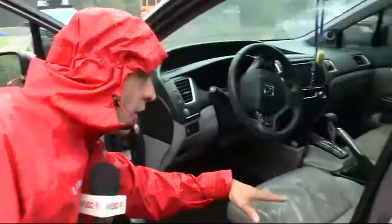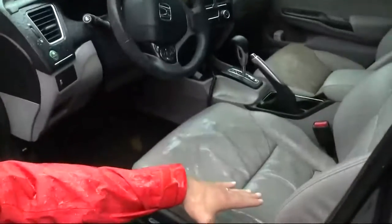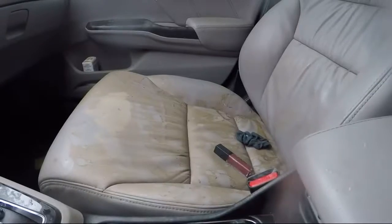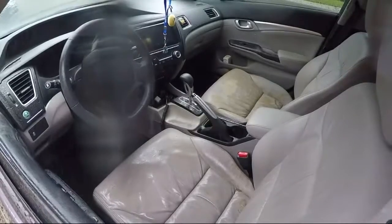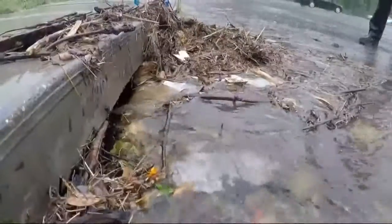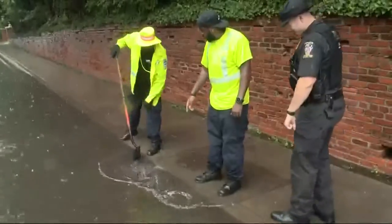You can see from the debris how high the water got. Look at the seats. You can see it was much higher. Actually, there's mud all over these seats. It looks like the car is pretty bad. Oh, the car is totally gone. You think it's totaled? Yeah, it's totaled. Don't get all soaked. It is clogged storm drains that seem to be causing most of the problems.